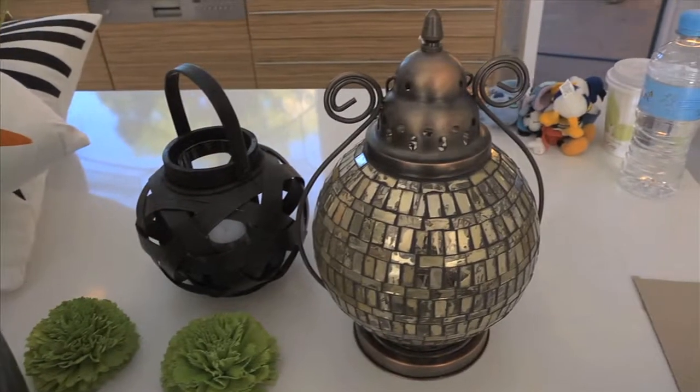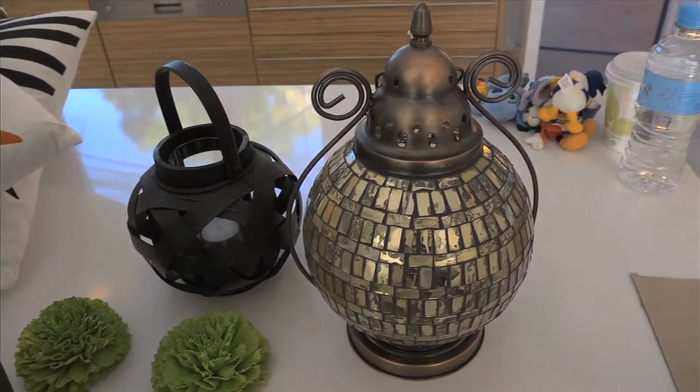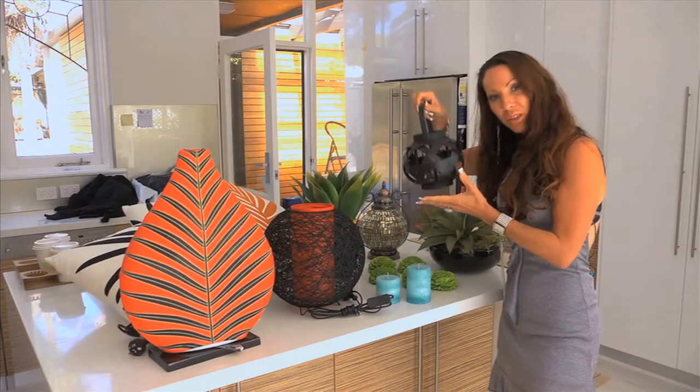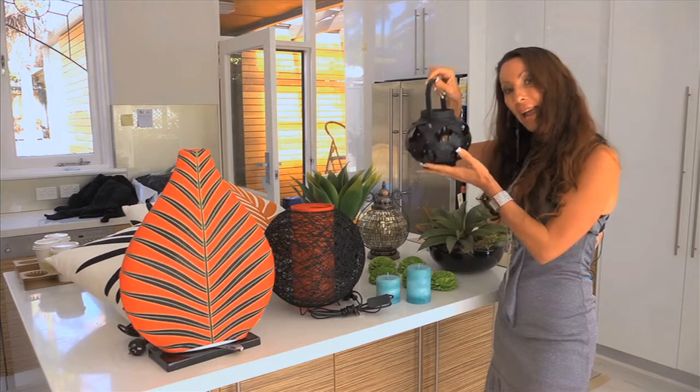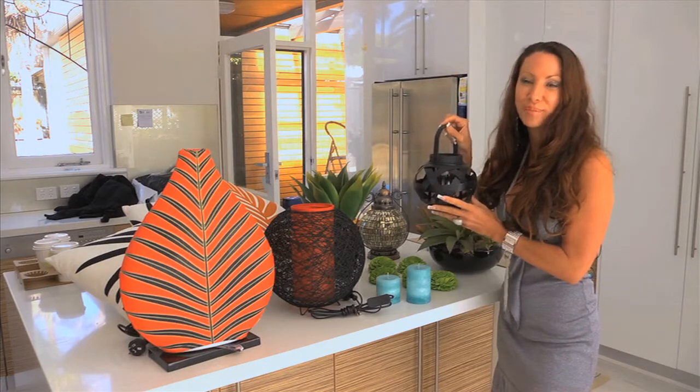Little Asian lanterns, things like this, you can put a little light in and stick it around the garden. All of these little cute lanterns, they don't have to cost a lot. They can be quite cost effective. You put a little light in, pop it, hang it somewhere, pop it in the garden. It gives a really nice finishing feature to the home.